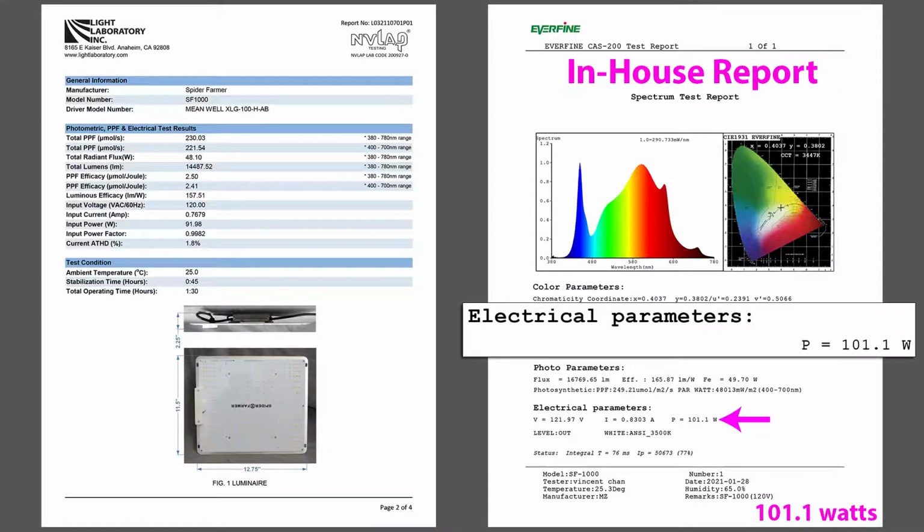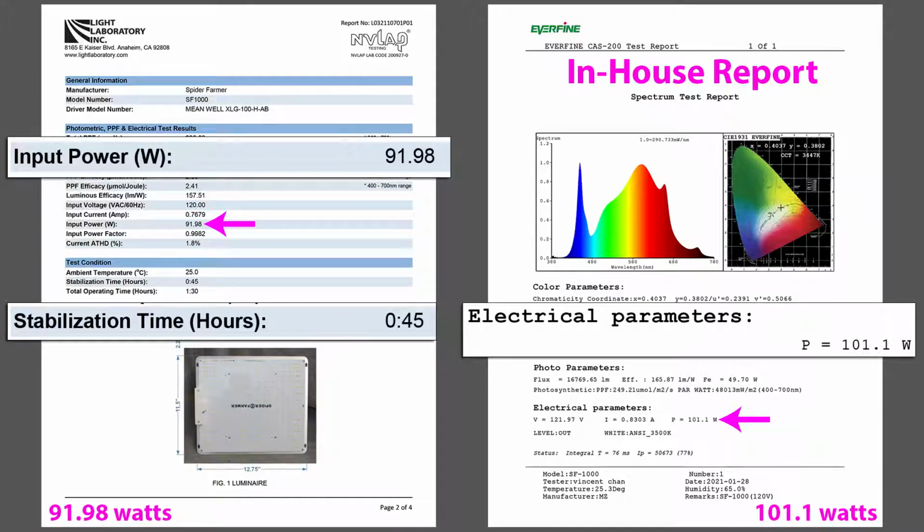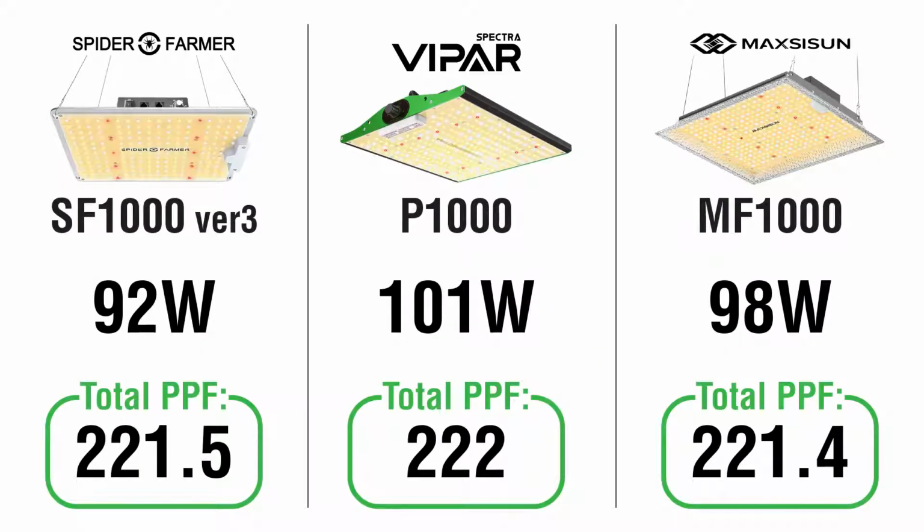In SpiderFarmer's test, the SF1000 ran at 100 watts, but proper lab tests allow the unit to stabilize. As it warms up, the power dipped down and the light output dropped. This power drop isn't seen in all LED grow lights. Some models are rock stable, rated at 100 watts and running at a true 100 watts. In the end, some of the less efficient 100 watt lights actually output the same PPF as the SF1000. Maxsisun's MF1000 and ViparSpectra's P1000 are just as bright.